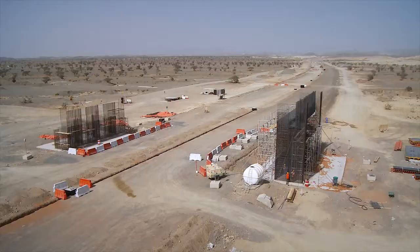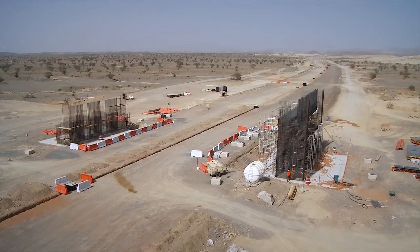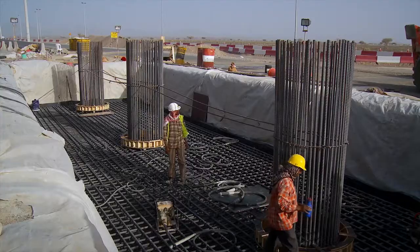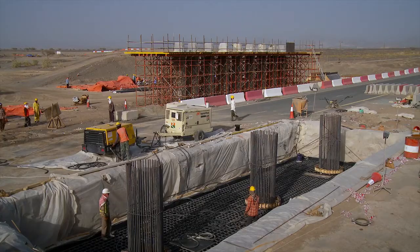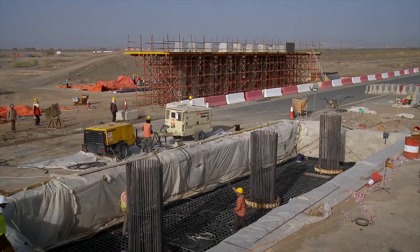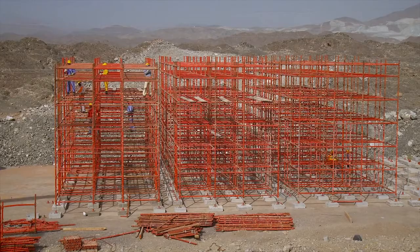There were a number of bridges, intersections and underpasses required on this project, all relying on the same general construction procedures. Once the foundations were in place and supporting columns cast, structural scaffolding was erected to support the bridge deck whilst it was under construction.